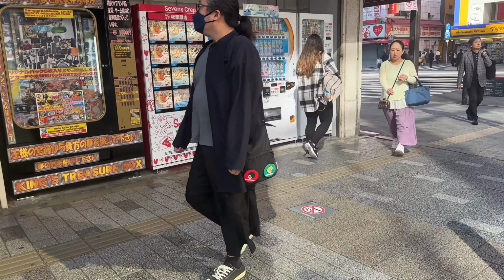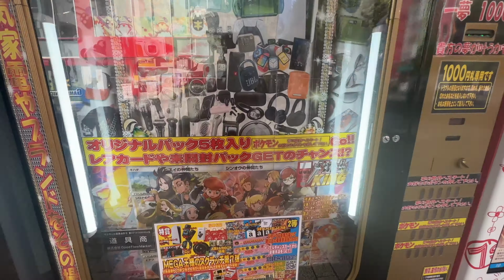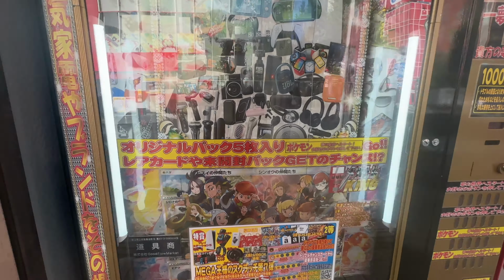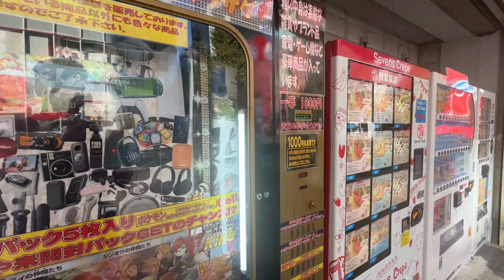Here it is in all its beauty. Straight away, it shows pictures of potential prizes you can win, but judging by the quality of the pictures they've used, my expectations right now are pretty low. Let's insert our squids and see what we get.